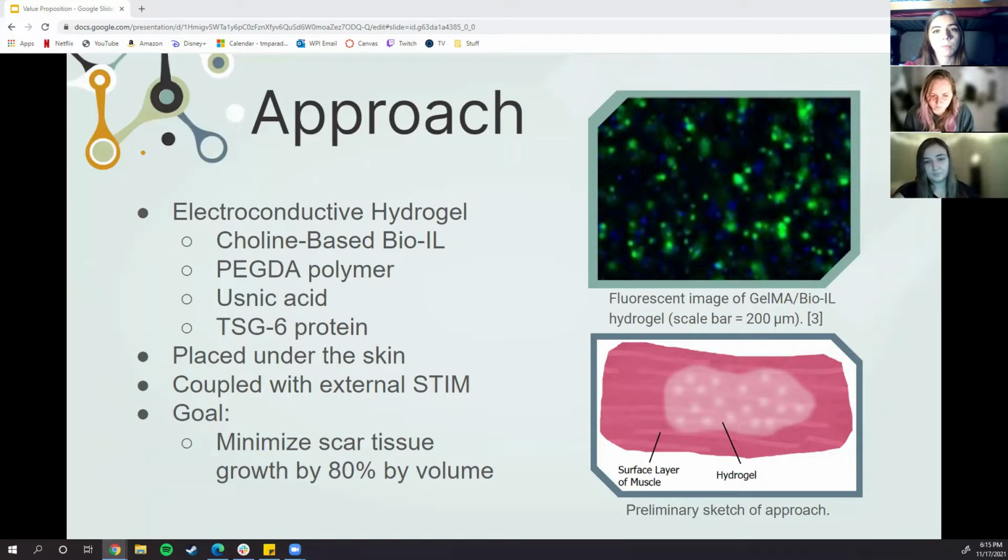To prevent inflammation and angiogenesis, UA and TSG6 will be mixed into the gel. And if the surgery is likely to result in the formation of scar tissue, the gel will be placed under the skin before the patient is closed up. This, coupled with an external electrical stimulation device, will allow current stimulation to be delivered deeper into the tissue than typical non-invasive stim. The gel will act as an amplifier to the electrical stimulation, promoting healing deeper into the affected tissue. Meanwhile, the UA and TSG6 will be working as anti-angiogenesis therapy and limiting the deposit of collagen to stop the growth of scar tissue.